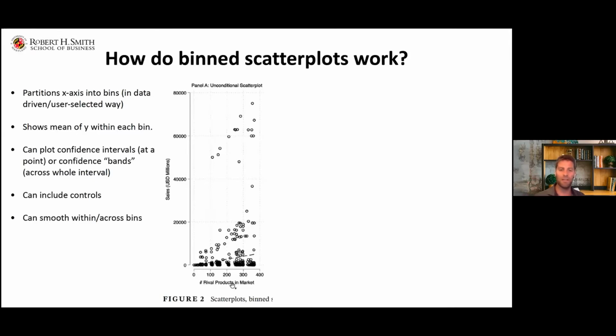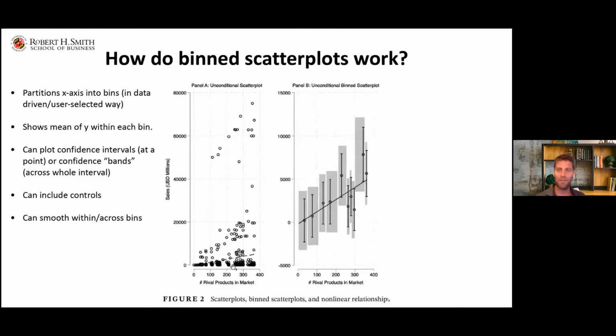And this is just the raw data. This is just the raw scatter plot. And as you can see, there's a lot of dots. There's a positive slope, but it's really, really skewed. What a bin scatterplot does is it takes all that information, partitions the x-axis into bins, and then shows the average y within each bin, and then you can plot confidence intervals around each point, and you can plot confidence bands around the whole bin itself.